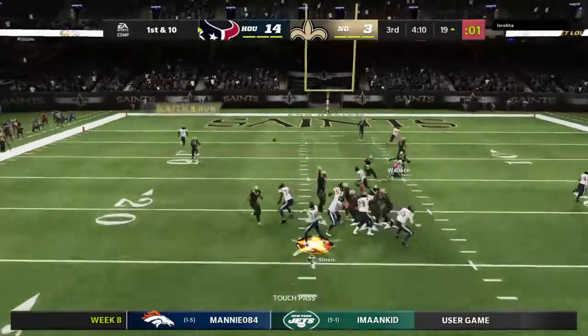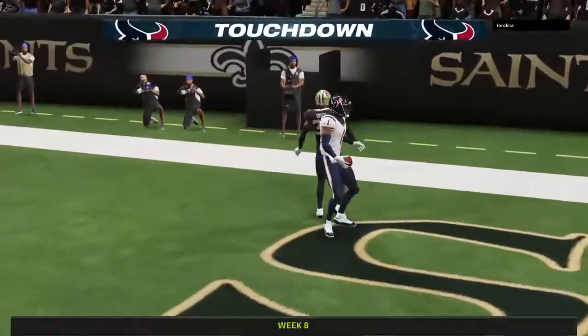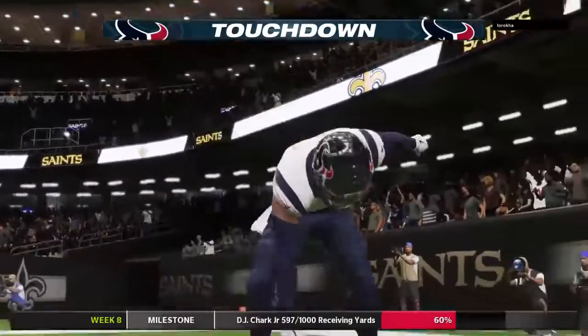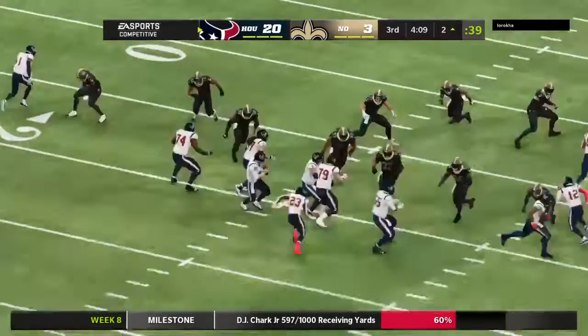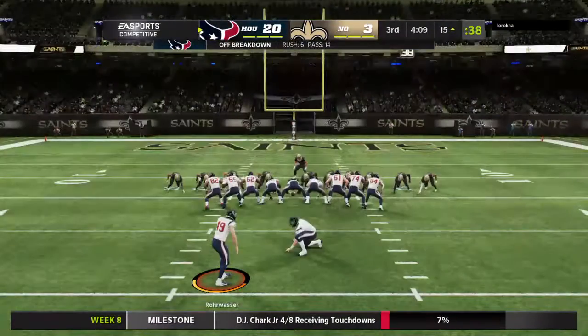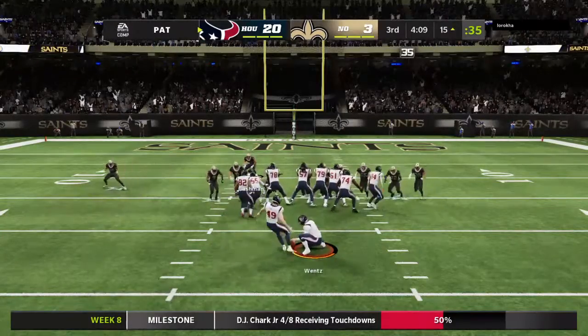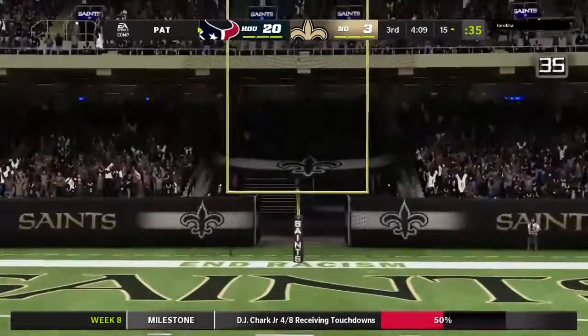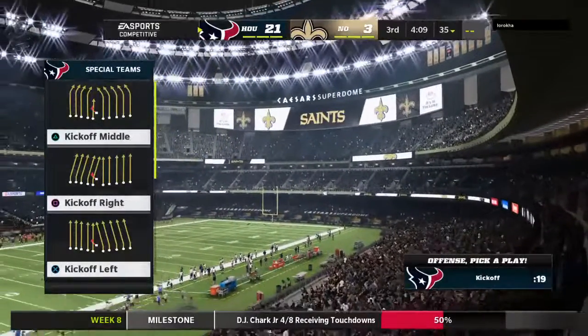From the red zone now, they'll look to throw. And that is caught. Touchdown, Texans. DJ Chark with his 2nd touchdown of the game, 4th of the year. And the Texans take the opening kickoff of the 3rd quarter and drive right down the field to extend their lead. Extra point splits the uprights, and the lead is up to 18 now.